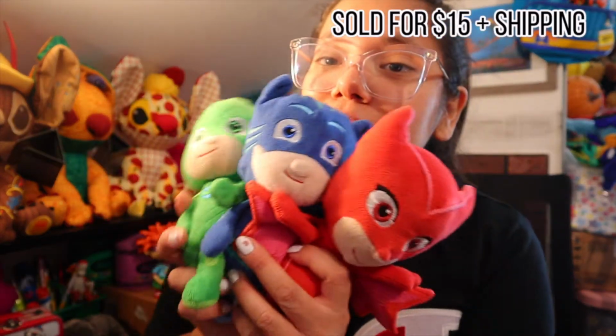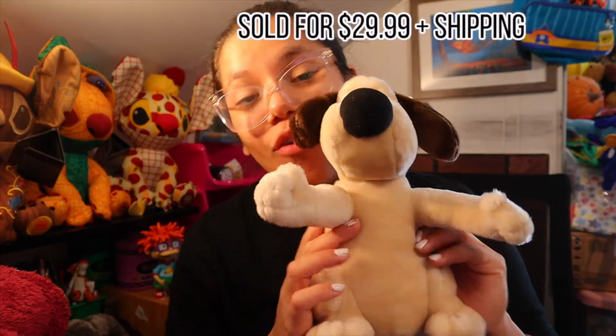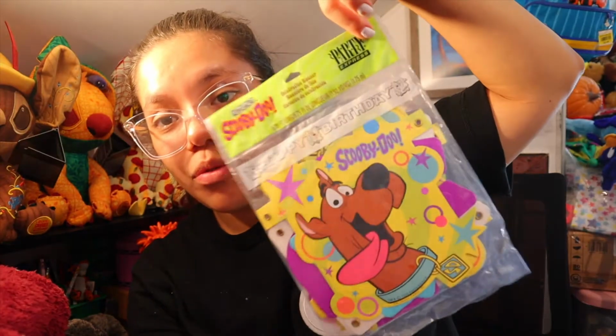So we have these three little PJ Maxx plushes. And by the way, if you guys are new to the what sold videos, I always put the prices right here for you guys, so don't forget to check out all the what sold videos. I do have a playlist for you guys to check out, so go ahead and go check them out. It smells like strawberries. This Michael Jackson Wii game, Wallace and Gromit little vintage plush, a Scooby-Doo Happy Birthday banner.